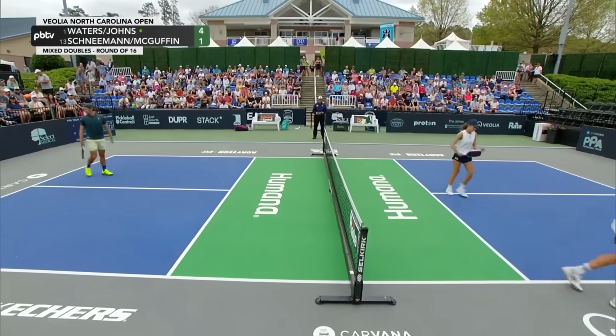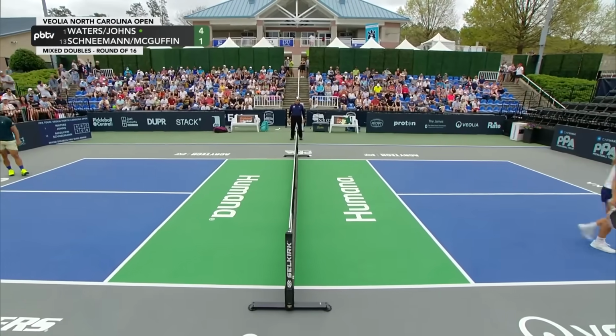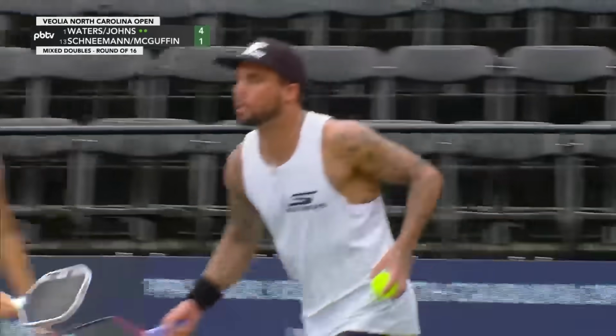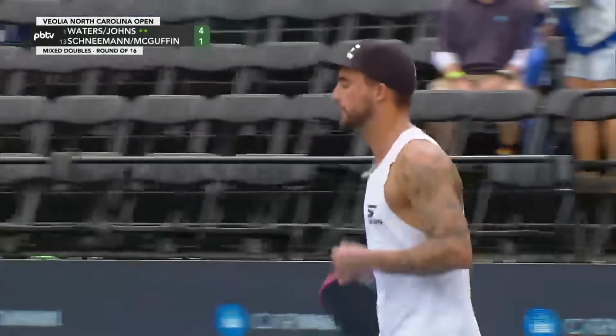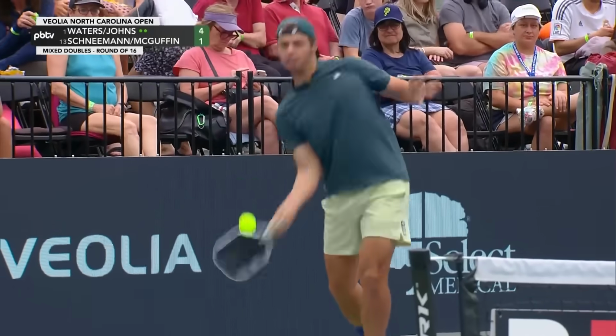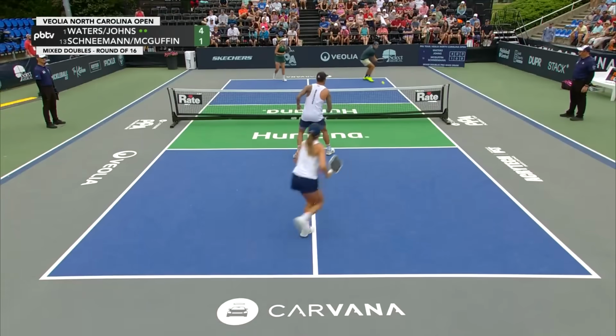Warning Anna Leigh that it was coming, and she almost got a hold of it. Great pressure from Tyson McGuffin. Yeah, big time forehand. He's always had that. Definitely his best source of offense, whether it's from the kitchen line, controlling the point, or from the back of the court with third and fifth shots.